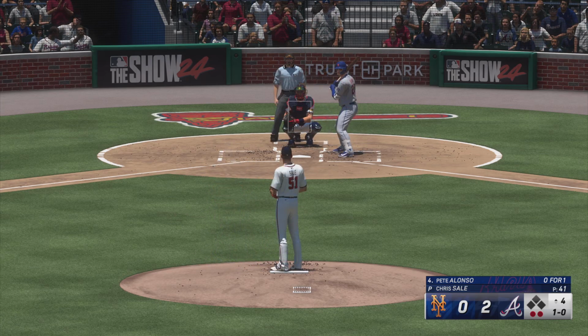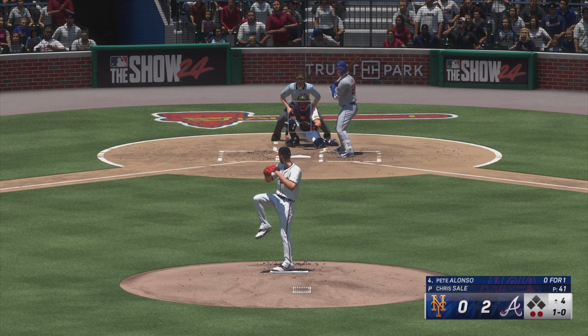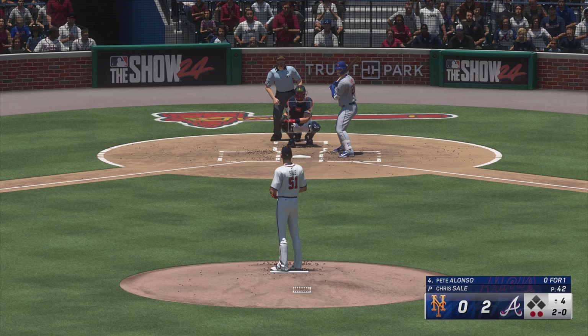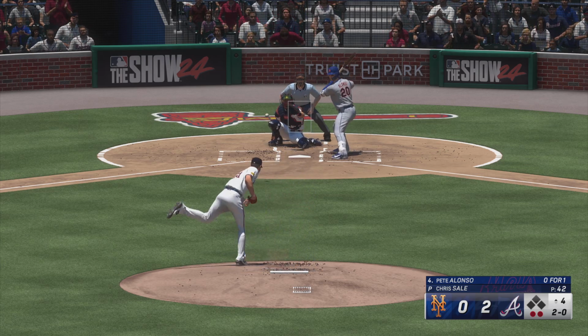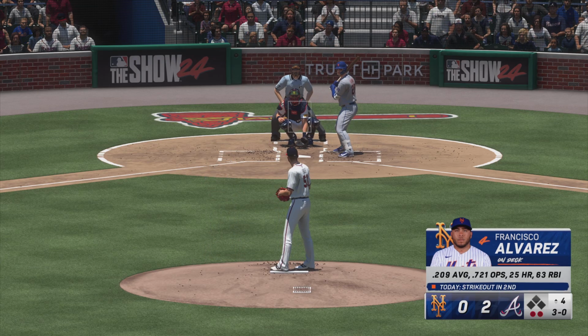Ball one, no strikes. And a good eye there. Back-to-back breaking pitches away, you get the feeling as a hitter that the pitcher's afraid of you, that he doesn't want to challenge you. So I think the confidence level is raised right here.